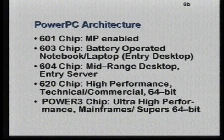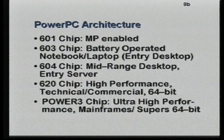And finally, the POWER3 will again be targeted at the supercomputer and mainframe class machines, and it will be a 64-bit processor also.